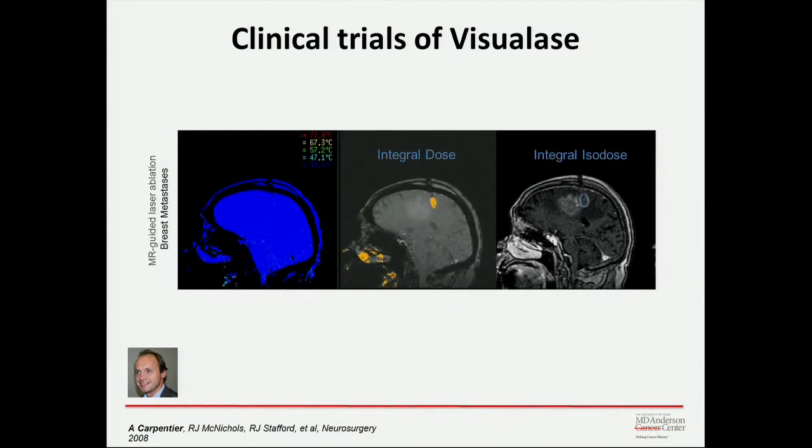And this little rim of enhancement is very typical of the zone around the ablation that's not quite ablated, but is damaged enough that it's going to die. So it's a great indicator, especially in brain, of what your kill zone is going to be. So you can guide your therapy, you can guide the placement of the laser fiber, you can then monitor the therapy in vivo, and then you can assess how well you did immediately after the therapy.